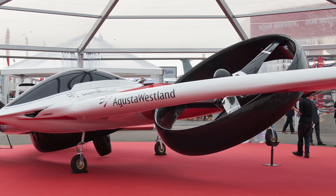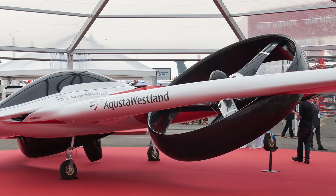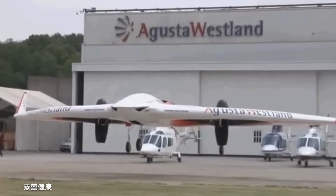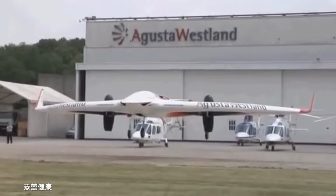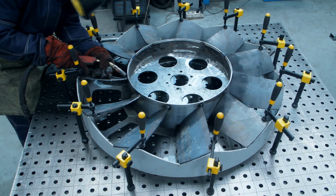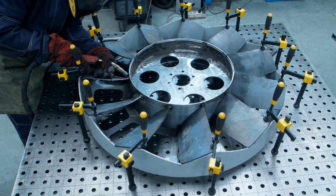The ability to tilt the rotors provides the Project Zero with the maneuverability and versatility it needs as it passes through various phases of flight. Probably the most exciting part of the Project Zero in comparison to other tilt-rotor designs is its propulsion system.